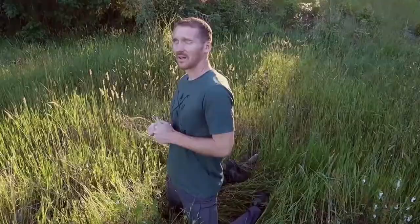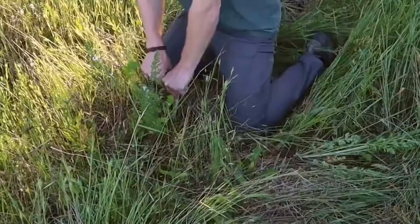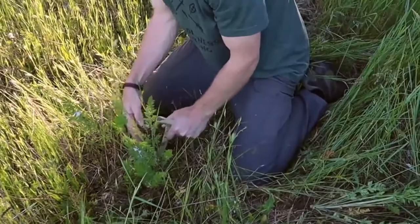This is Queen Anne's lace. It has an edible root. It's not native to North America, but it is an ancestor of the carrot. And we are going to dig it up. We've got a deer antler. We're just going to pry this in, and we're going to wiggle it, and we're going to do that all around the entire plant. This is the Queen Anne's lace.